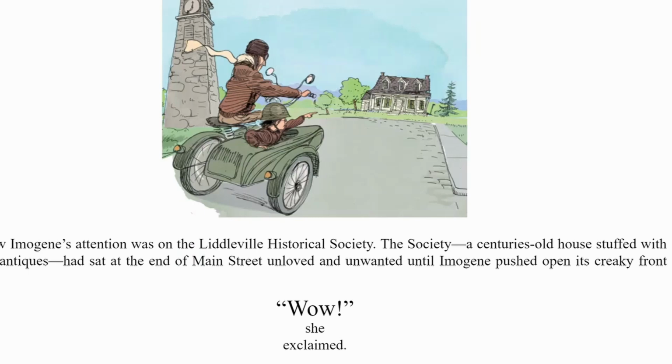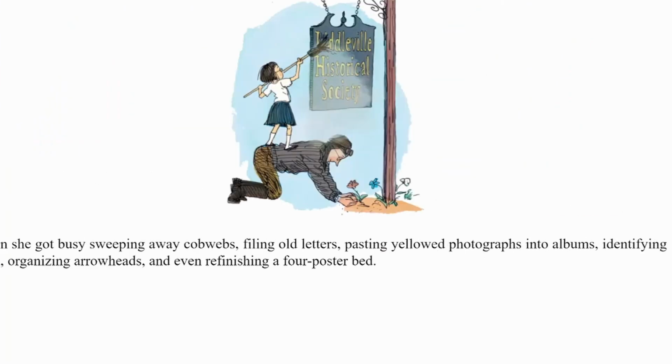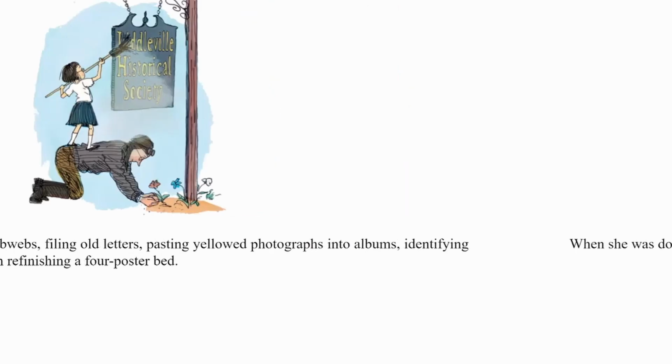"Wow!" she exclaimed. "What a mess," added her father. Imogene shook her head. "This isn't a mess, Daddy," she declared. "This is history. And in the immortal words of Dr. Martin Luther King, Jr., we are made by history." Then she got busy sweeping away cobwebs, filing old letters, pasting yellowed photographs into albums, identifying fossils, organizing arrowheads, and even refinishing a four-poster bed.